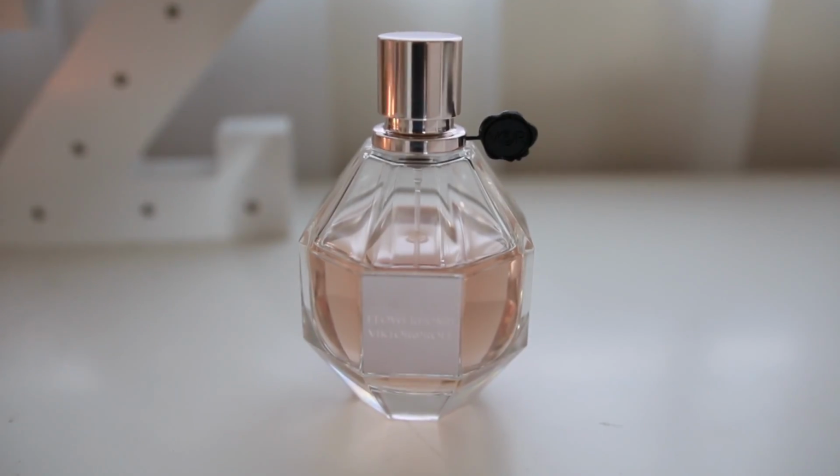I love it. I also love the Viktor & Rolf Flowerbomb. My husband got me this as well for our anniversary this year, and I have been coveting this perfume for years and years and years. I studied it in college and I just fell in love with it. It's gorgeous. It smells so good. It's floral, but it's sultry at the same time. I really like those really warm perfumes that could work for day or night, and this is definitely one of those.